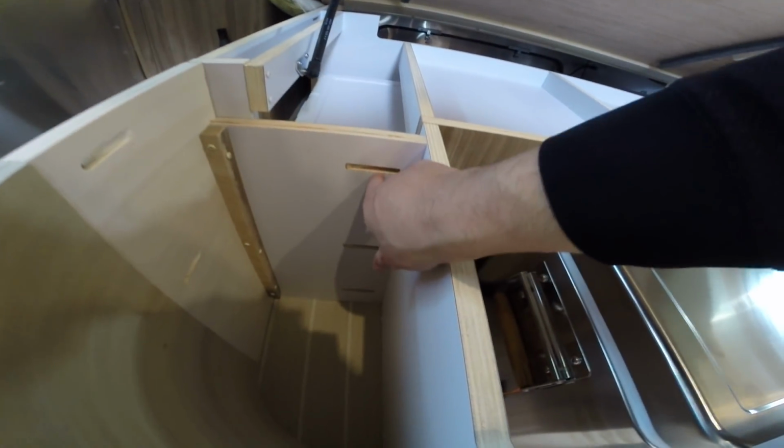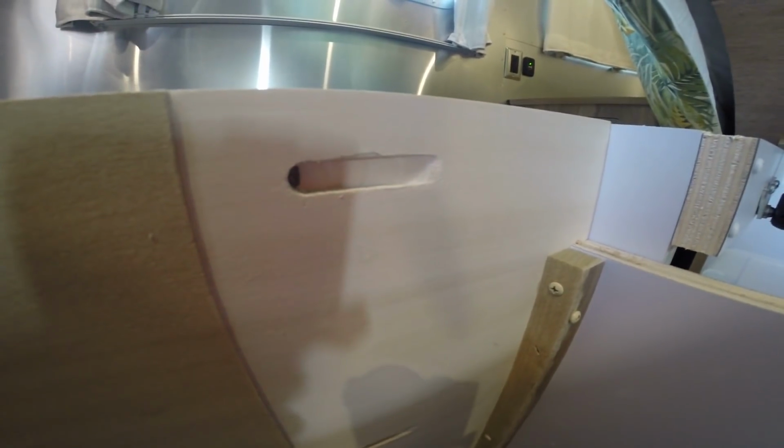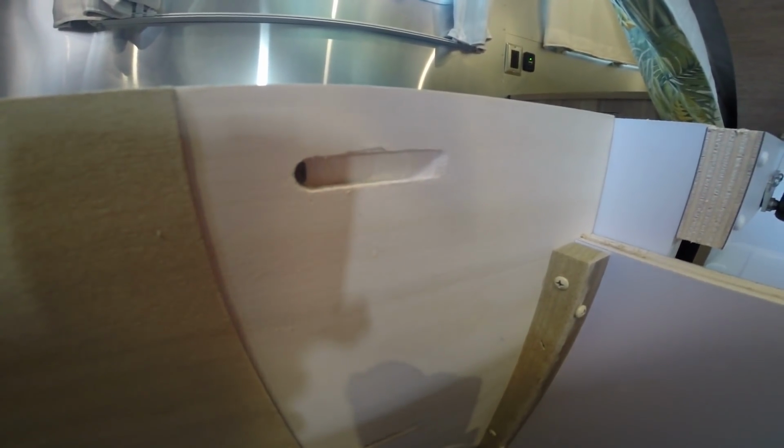You can see now the pocket hole screw construction. This is a very durable, rigid joint. Instead of staples, which come loose when you're towing, expansion, contraction, vibration, pocket hole screws are very tight joints.